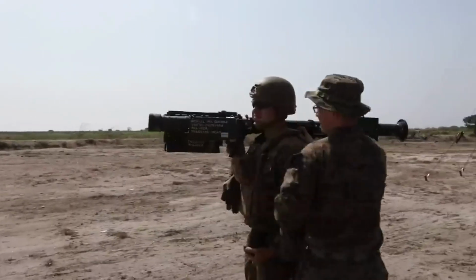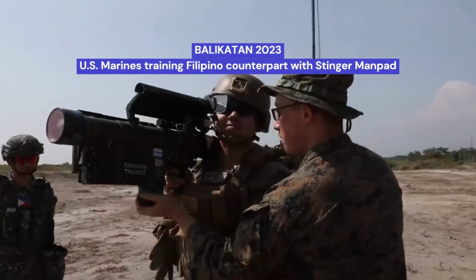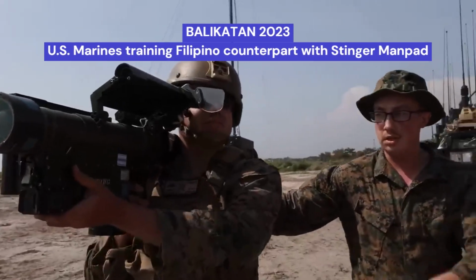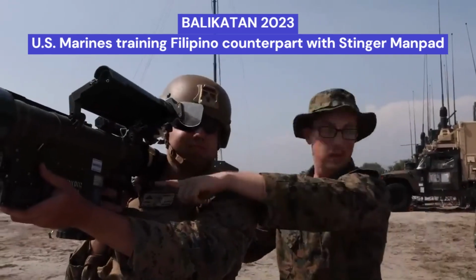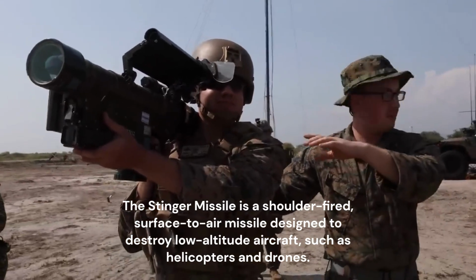The Stinger missile is a shoulder-fired, surface-to-air missile designed to destroy low-altitude aircraft, such as helicopters and drones. It was first developed by the United States in the 1970s and has since been used in numerous conflicts, including the Gulf War, the war in Afghanistan, and the Iraq War.